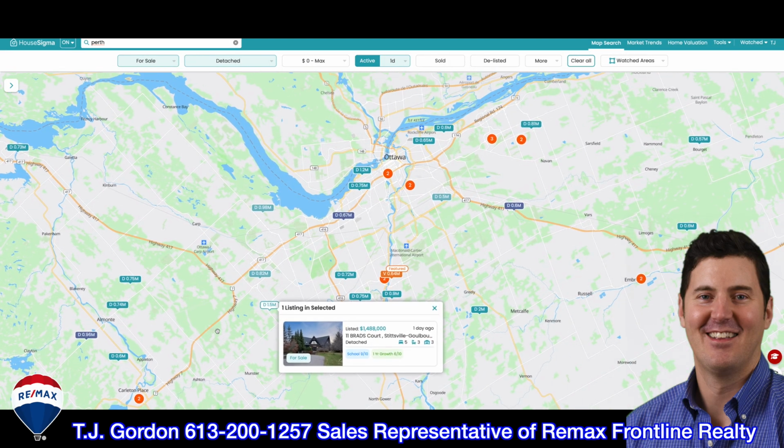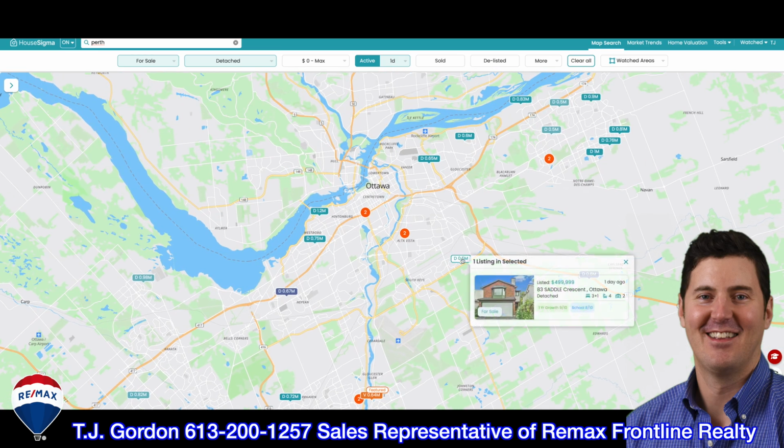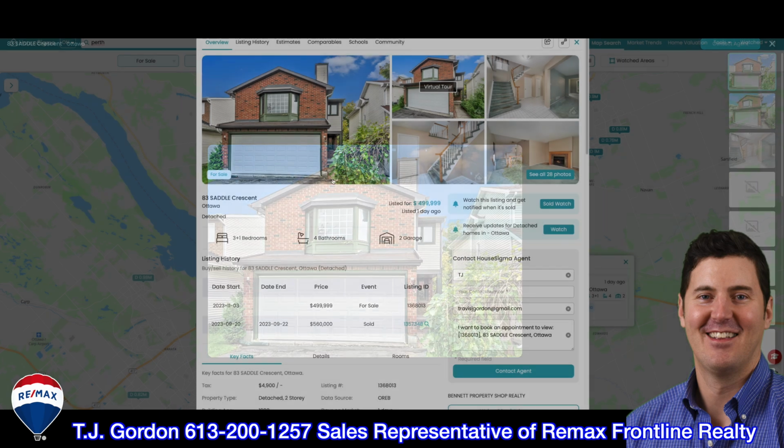All right, what else do we have in here? Let's go more downtown Ottawa. What do we got here? Oh yeah, that's affordable. 4-bedroom, 4-bath for $499,000. Looks dated though. Let's have a quick look. So they had this up for $560,000 in what, September? No, August. Oh no, September. Let's have a look.